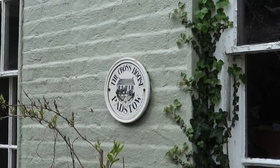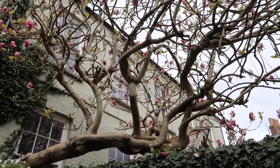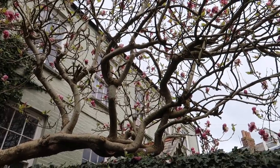They look incredibly old, isn't it? Vicarage, maybe? The porch on it. That house back there, Cross House.